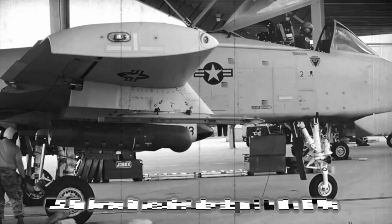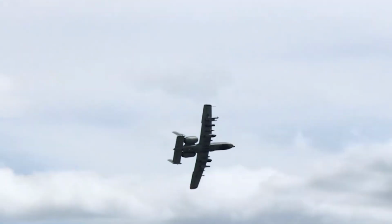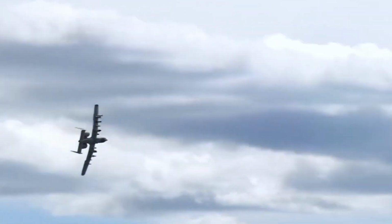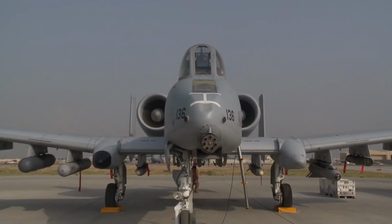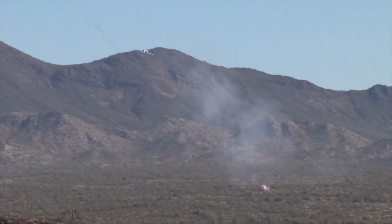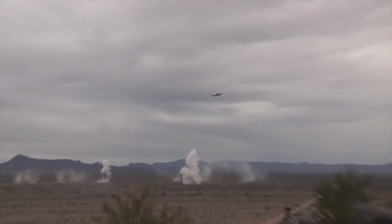Designed and used by the U.S. Air Force, it was first developed in the 1970s and is now one of the most recognizable aircrafts in the military. It is a heavily armored, twin-engine attack aircraft designed to support ground troops in battle. The A-10 is primarily used for close air support missions, providing effective firepower against enemy infantry and tanks.